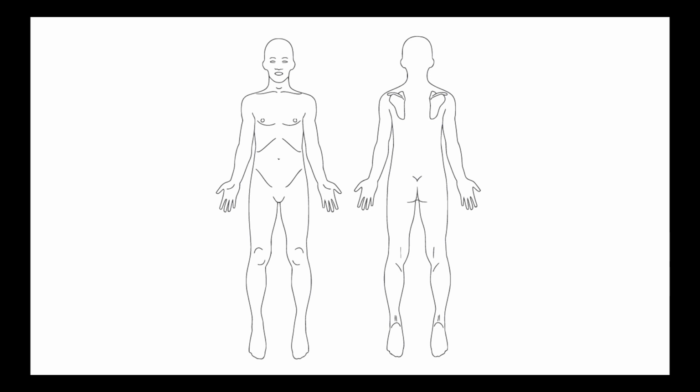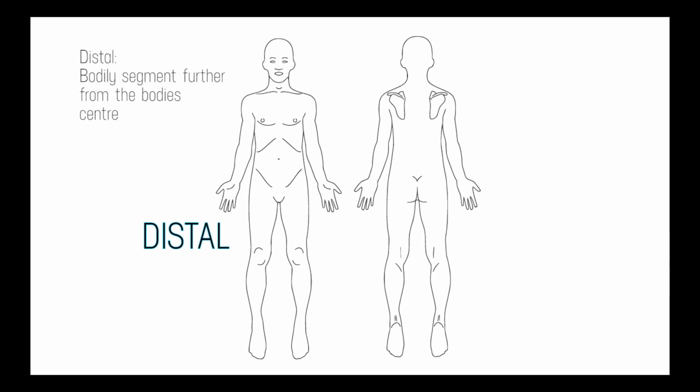So the eighth is distal, and that's the opposite of proximal and describes a location of an object being further from the body center than another. So the wrist can be described as being distal to the elbows. So distal, I'm thinking distance, and I'm imagining someone who's made of putty.